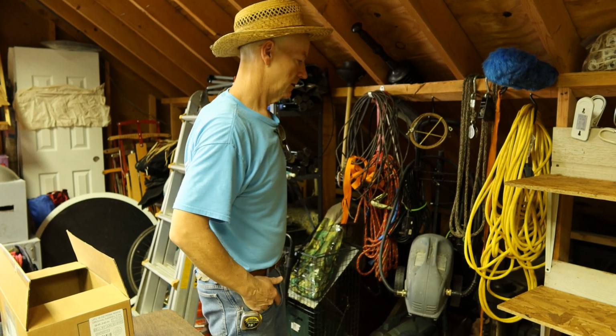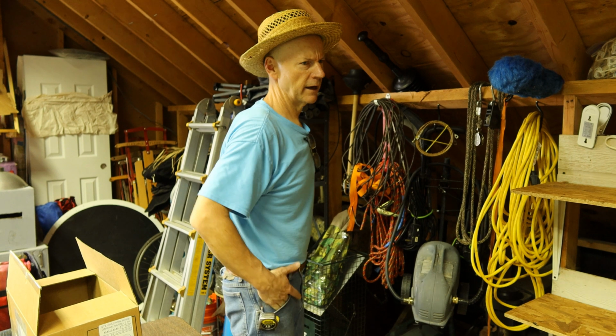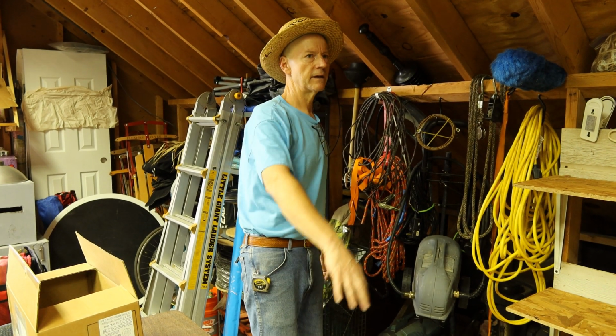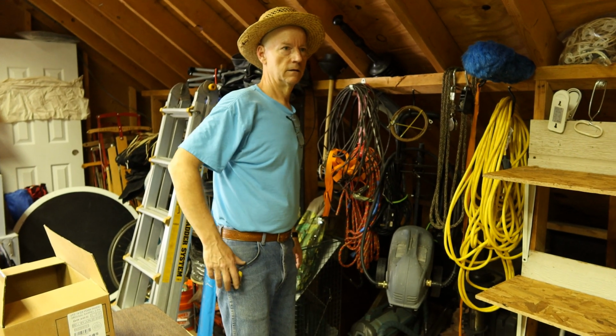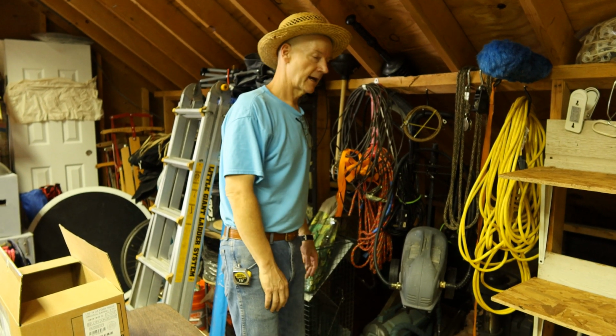Basically I'm planning on putting the workbench out here. It's possible I could put it over there, but it's kind of dark over there. I like it staying over there, but in the middle. Yeah, well, we could. It's got to come out of the corner.